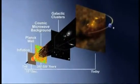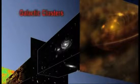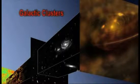The clusters are an interface. They represent an intermediate phase which enables us to better understand, by looking at their formation, traces of the very first cosmic disturbances, back when the universe was just a baby.